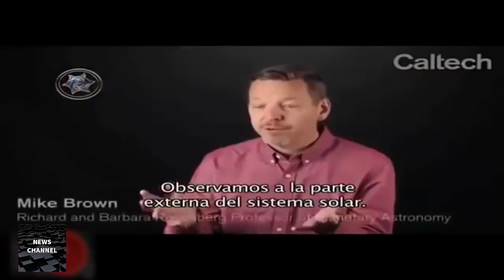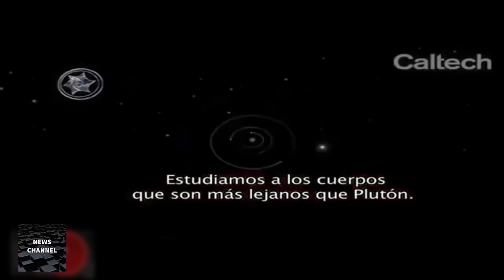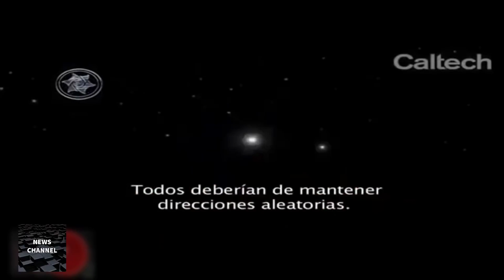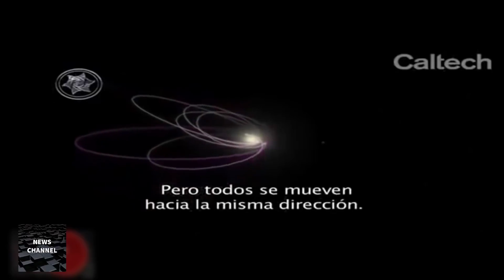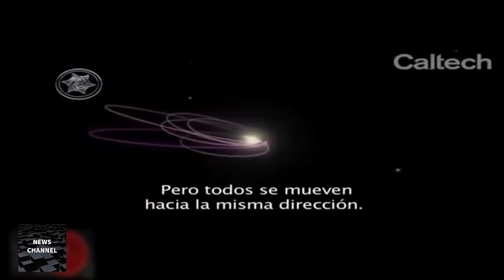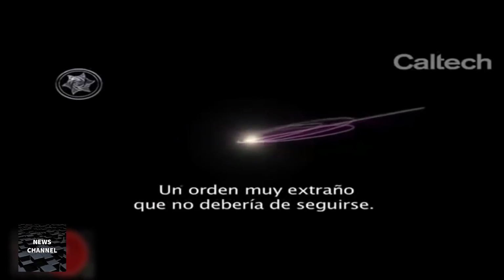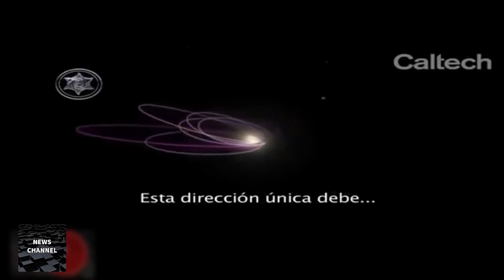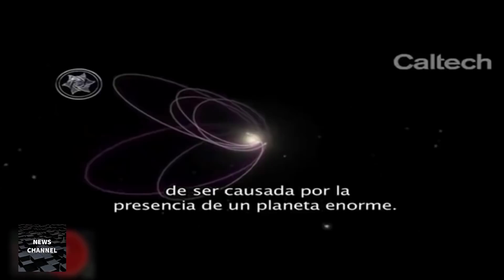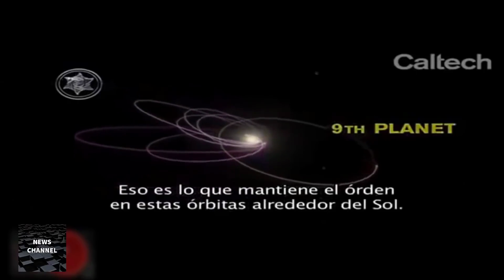When we looked at the outer solar system, we realized that while most of the very distant objects, these objects beyond Neptune, beyond Pluto, they all go around the sun and they're all sort of pointing off in all different directions. But the most distant objects all swing out in one direction in a very strange way that shouldn't happen. And we realized that the only way we could get them to all swing in one direction is if there is a massive planet also very distant in the solar system, keeping them in place while they all go around the sun.